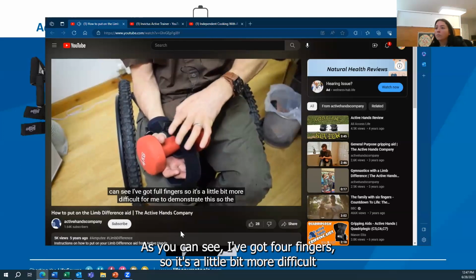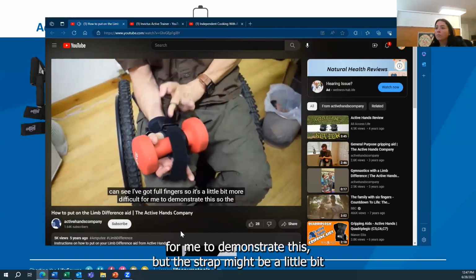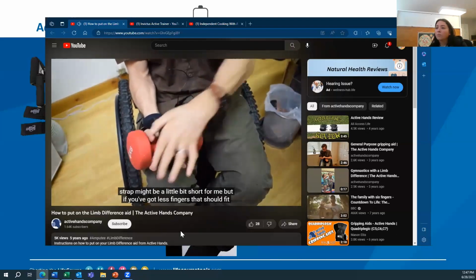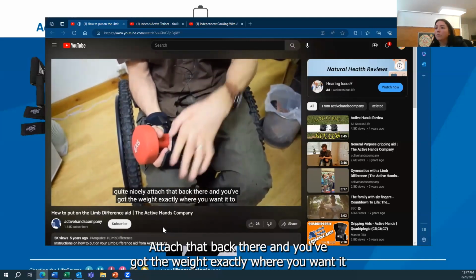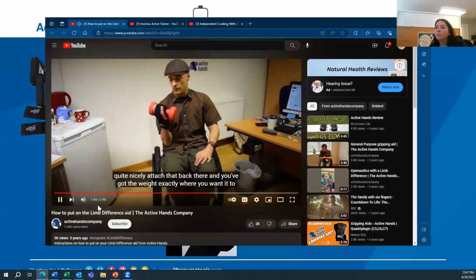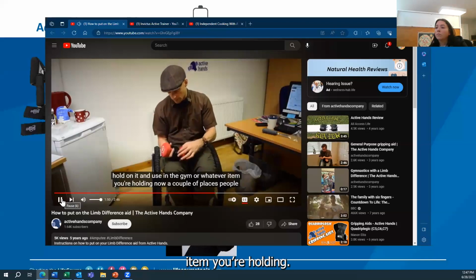As you can see, I've got full fingers, so it's a little bit more difficult for me to demonstrate this, and the strap might be a little bit short for me, but if you've got fewer fingers, that should fit quite nicely. Patch that back there, and you've got the weight exactly where you want it to hold on to it and use in the gym or whatever item you're holding.